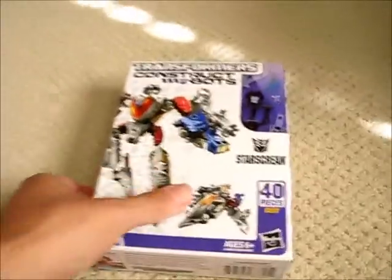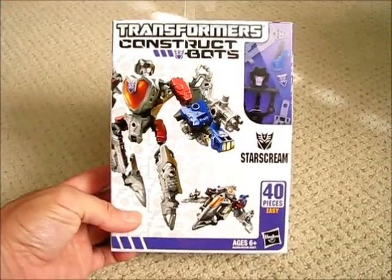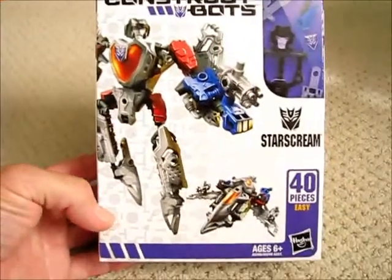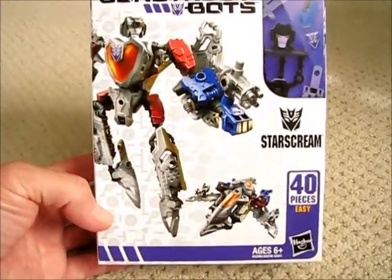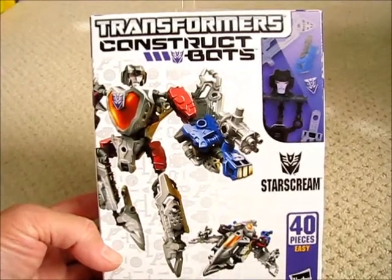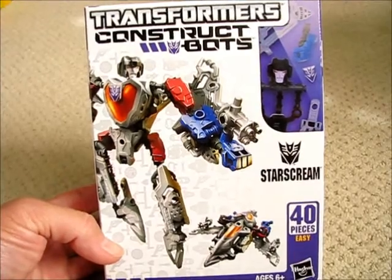At Target, I was able to pick up this. This is Transformers Construct Bots of Starscream, my favorite Decepticon there. And this is a newer line by Hasbro, using a ball and socket system to construct these figures.